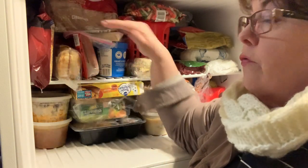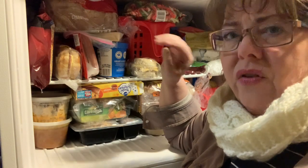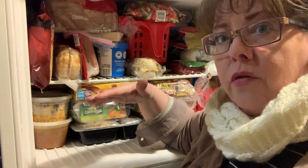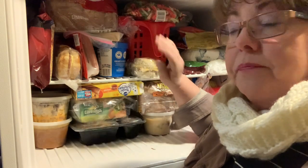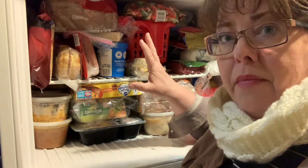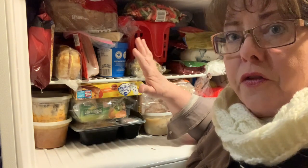I needed to make room for bread. If you need to make room for flour or pancake mixes or anything else that you might want to get and store long term, make yourself some room. Now, I have a family of 3, but I also feed and make meals for my mom once in a while. We do have company on the regular, or we make food for other people.